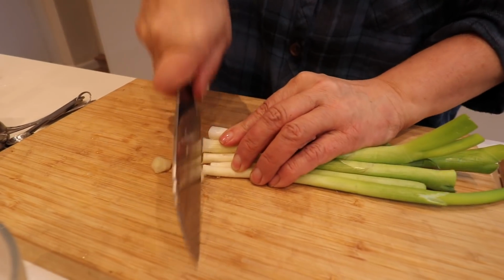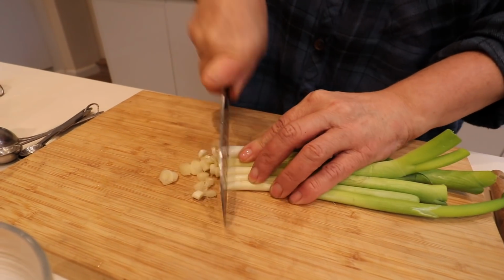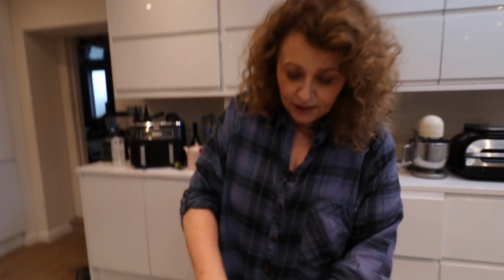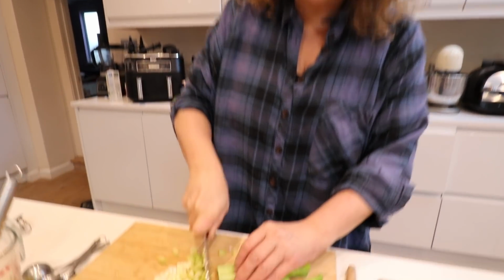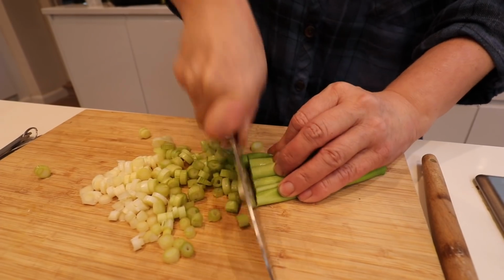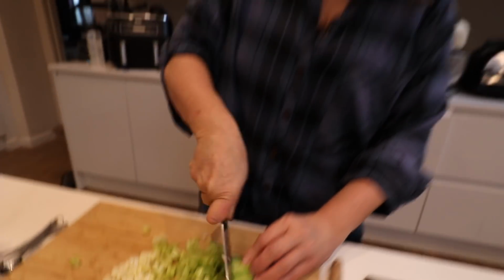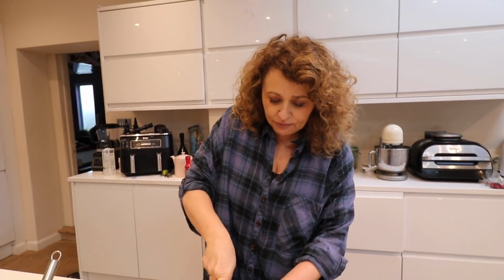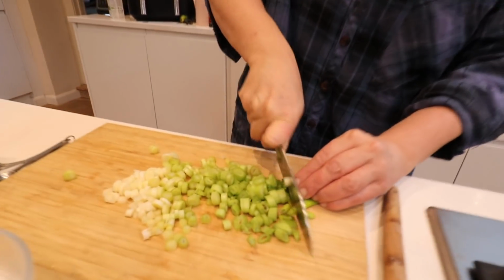As I said, these are a bit manky. Use whatever onions you want. You know another thing I always have in the freezer? It's a real indulgence, but I buy cheap bags of frozen chopped onions. Oh my God, when you're knackered. Sometimes I don't want to cook and I get a takeaway just because I can't be asked to chop the onions. So it's a really good idea to have some frozen onions.